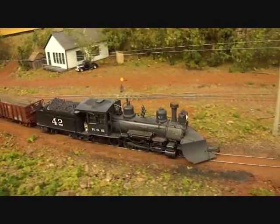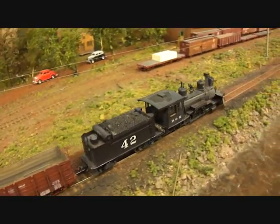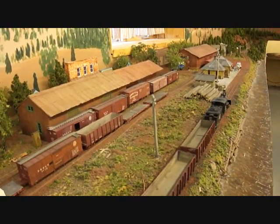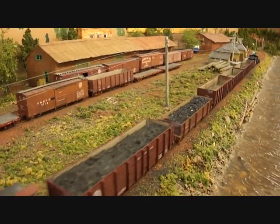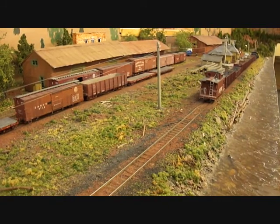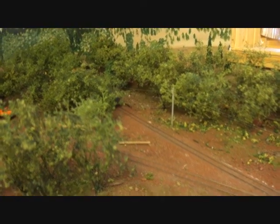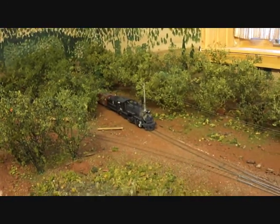This is the ore train. It's left Ridgeway. Now it's going through Placerville. The Ridgeway to Rico train is coming through.